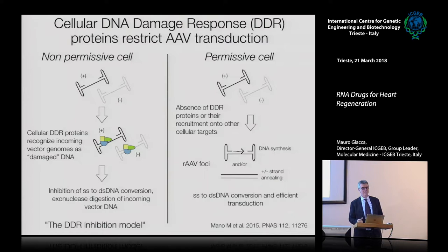There is a very interesting biology behind the reason why these vectors are selective for post-mitotic cells. And it has nothing to do with the receptor, but with the processing of the viral genome once it enters the cells. The viral genome is single-stranded DNA. It enters cells. Replicating cells have proteins that recognize this DNA as damaged DNA, as a hairpin, single-stranded DNA, all features that define damaged DNA. And so these proteins impede conversion from single-strand to double-strand, and then they eventually destroy the vector.